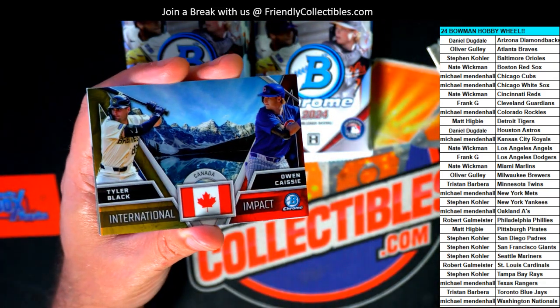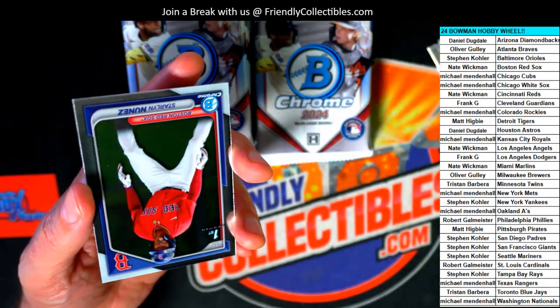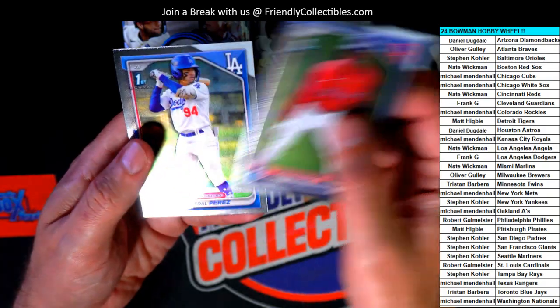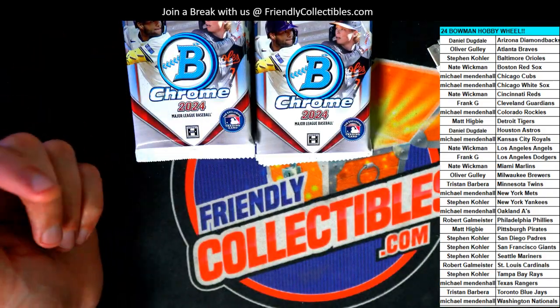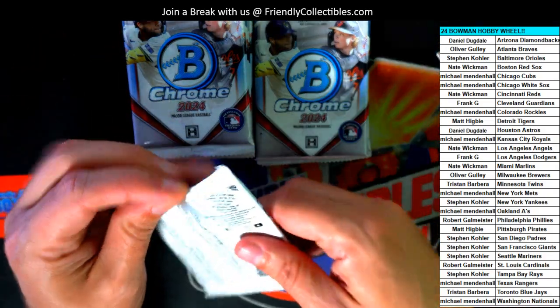These are always going to the player on the left, unless numbered, which they would go to random between the two different owners if there is indeed two different owners and it's numbered. Nice Bowman first Dodgers Perez. What else is coming through here?